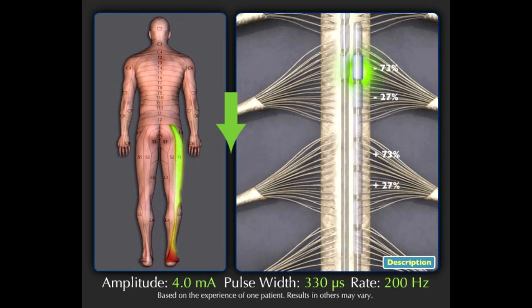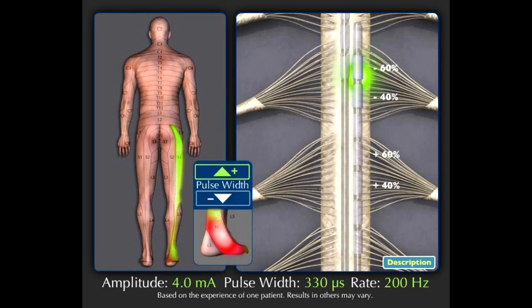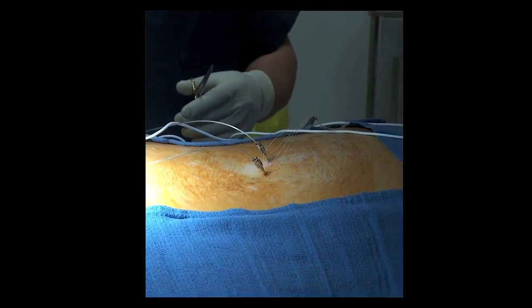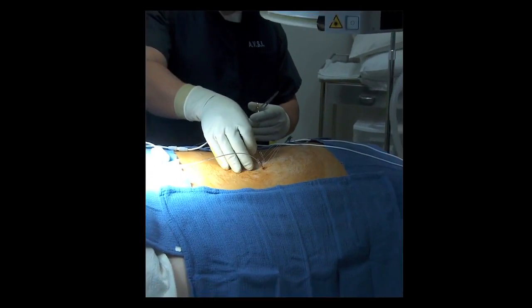For instance, in this case, the stimulation is focused from the leg to the foot, where the patient is actually having the most pain. One of the great aspects of spinal cord stimulation is that the patient can test drive or experience the stimulation before the full permanent implantation. The trial is performed as a simple outpatient awake procedure through 1 or 2 needles shown here.